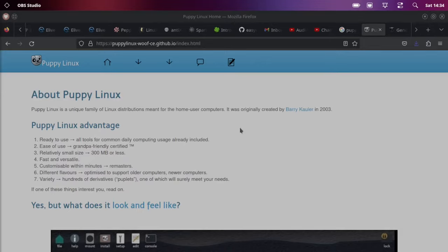Relatively small in size, 300 megabytes or less. The download for the version I got, which is 9.5 or 9.05, was 402 megabytes. Fast and versatile, customizable within minutes, remasters, meaning you can add and subtract things in the live environment and install it to the hard drive.